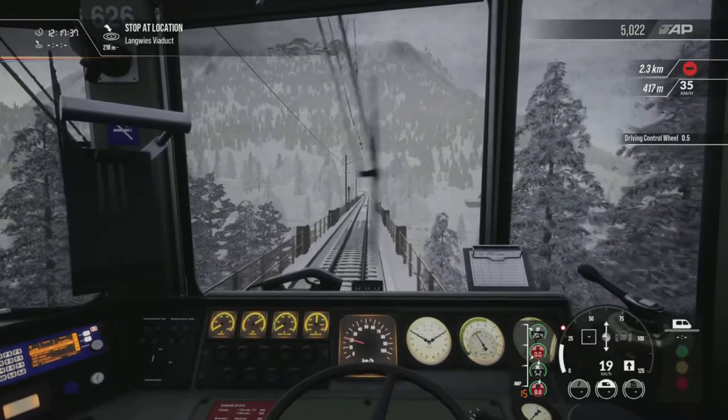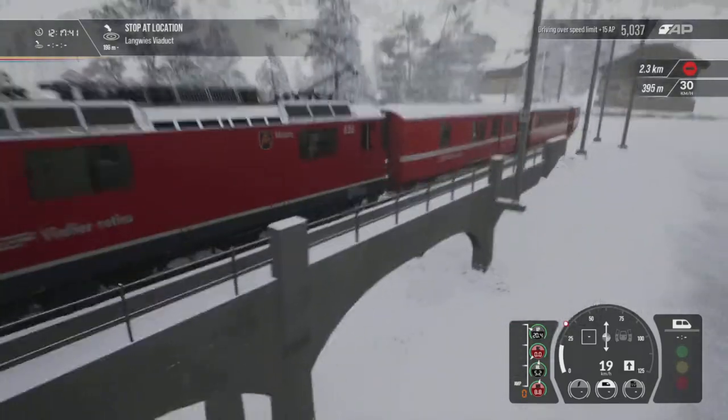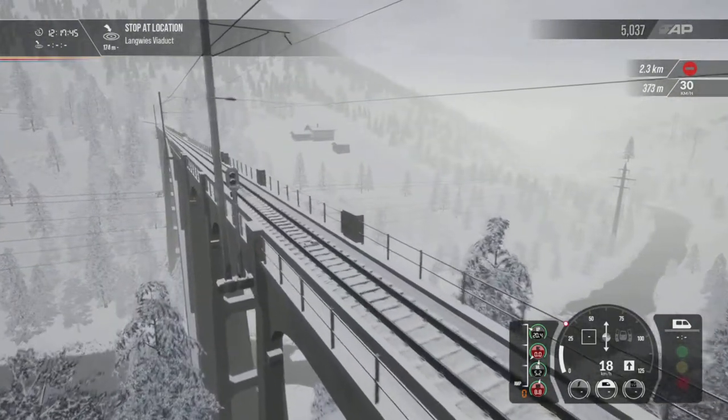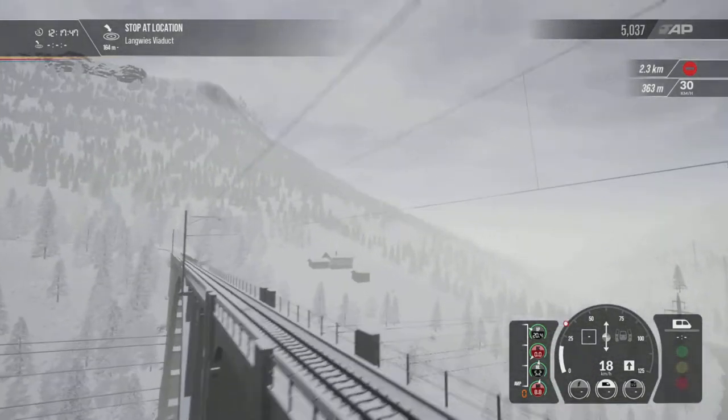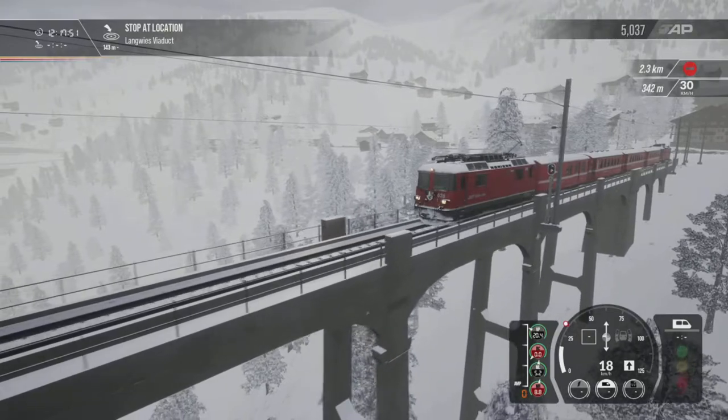Right, I guess we're stopping in the middle. If it was a tourist who didn't like heights, yeah. That's very cool, because we'll actually have to jump out and walk along the side, obviously when we have to change ends.